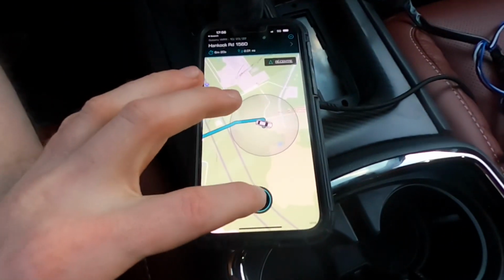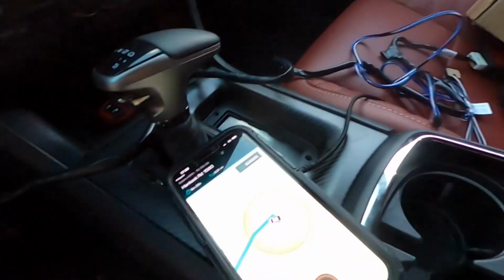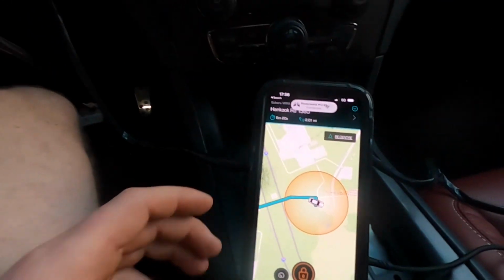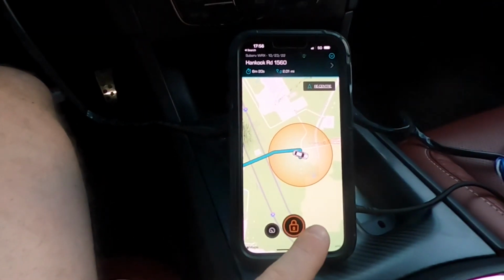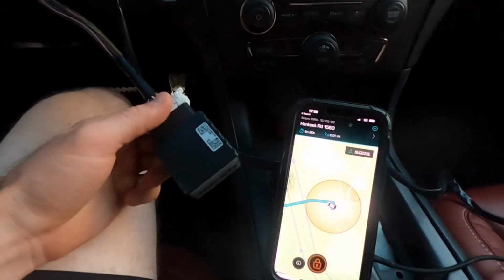Now, if I wanted to, I could lock the car, and that would set off the alarm if we went outside of the circle, or if we even just got in or out of the car, or shook the car, jacked it up, anything like that. Now, I'm not gonna set it off for you right now in this way. What I'm actually gonna do is unplug the Carlock right here. So watch what happens when I unplug it.